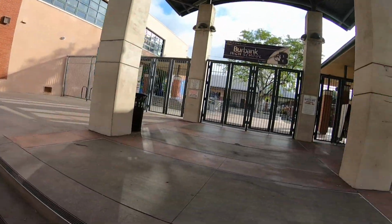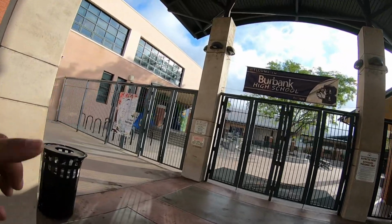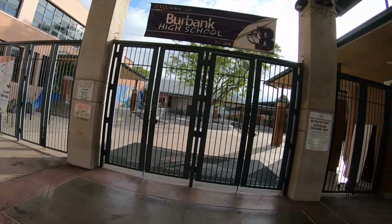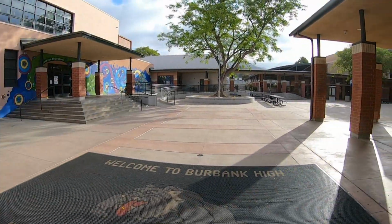Where we live, schools are just wide open. You could just walk on in the grounds and stuff. You can't do that here. See how high the fence is? I'm surprised they don't have barbed wire up there. They used to have fences with barbed wire, and they used to have metal detectors. I don't know if they have security that does that. But anyway, this is all completely different.